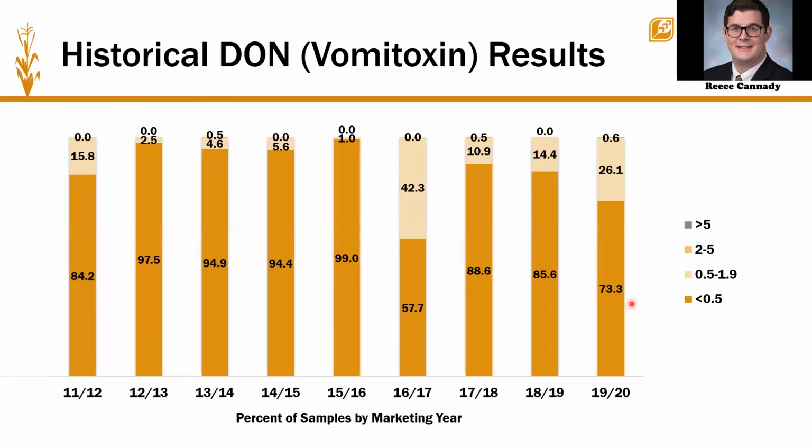So when we look at our historical vomitoxin results, this year was a little bit higher in the vomitoxin area, particularly when we look at this range of 0.5 to 1.9. The only other year that would rival that would have been 16-17, where we saw some major issues in that realm. But again, whole grain really not a big issue, and not even a huge concern in the 2 to 5 range. So just a little bit of concern here in the 0.5 to 1.9 range.